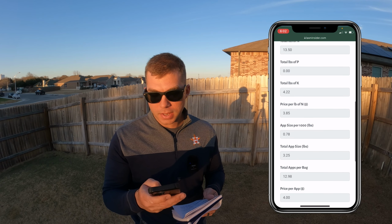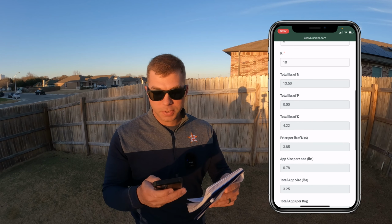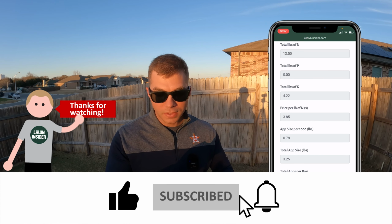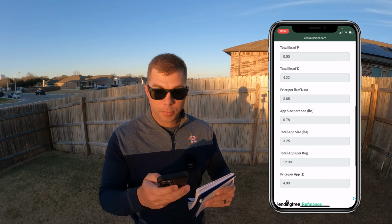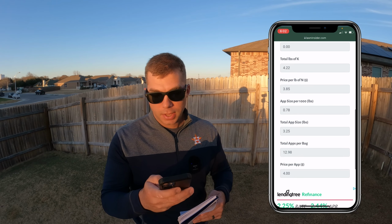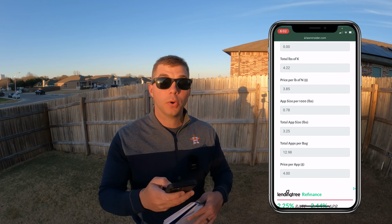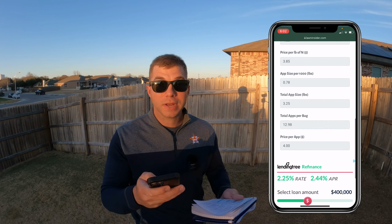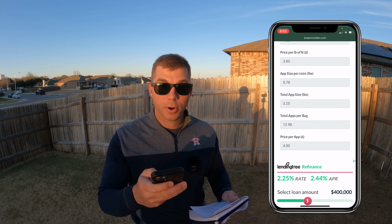So that is how this calculator works. You fill in the first few blanks and then it spits out all this good information to you on the rest of it, like the total nitrogen, the total phosphorus, the total potassium, the price per pound of nitrogen, the app size that you're going to make per 1,000 square feet, and then how large your total app size would be if you were using that specific fertilizer, how many apps you could get out of that bag, and then what is your price per application.